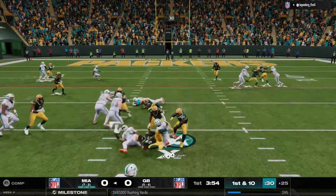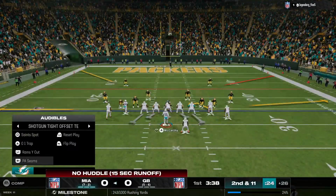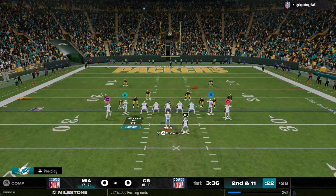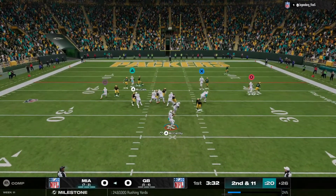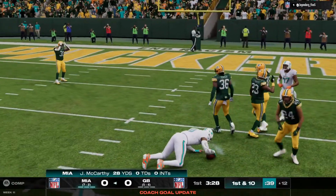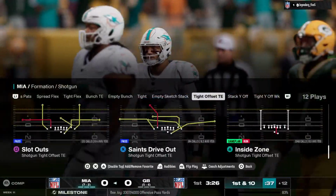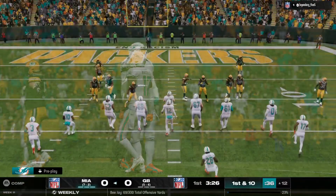Achane gets it from the gun. And after the good gain last play, this time they stop him, as he's going to be stopped behind the line of scrimmage. They'll go play action. Here's McCarthy. Shorts on the reception over the middle. And this is going to result in another first down as the tackle's made at the Packers' 12-yard line.